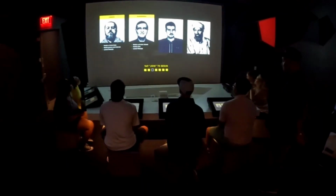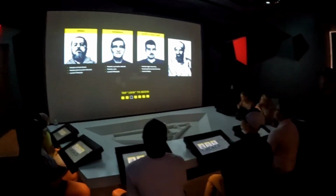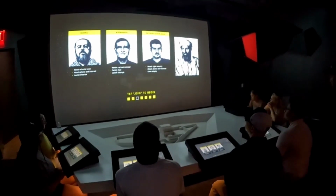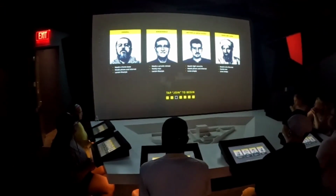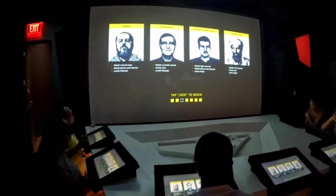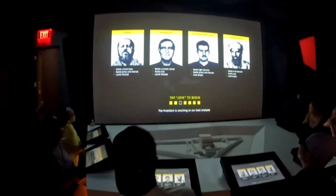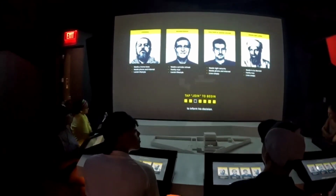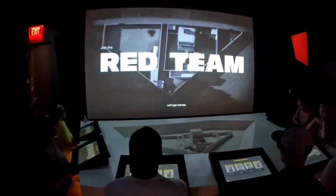They are SEAL Team 6, the red team, and they are trying to find out who else is in the compound. They all have to join to begin. Red team, the president is counting on our best analysis to inform his decision. Are you ready? Let's get started.